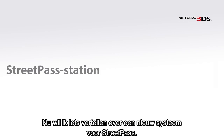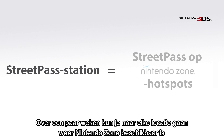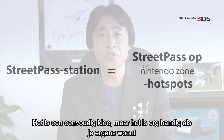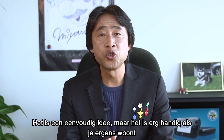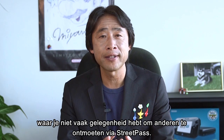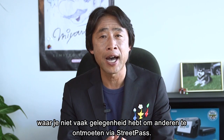Now we are introducing a new service, a StreetPass relay system. In a few weeks, you will be able to go to any Nintendo Zone location to StreetPass with other Nintendo 3DS owners, even if they aren't there when you are. It's quite a simple idea, but it's sure to be useful if you live somewhere where you don't get a chance to StreetPass with other people very often.